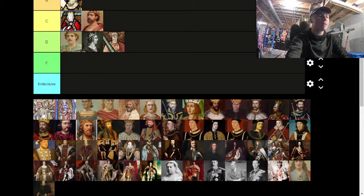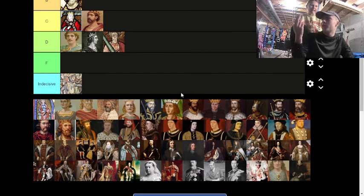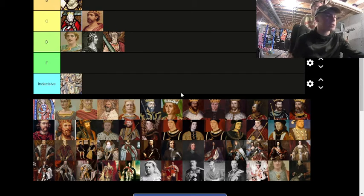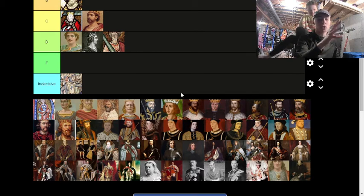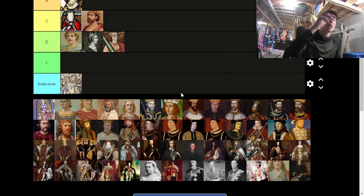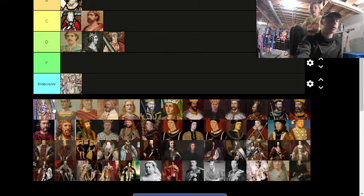So Sven Forkbeard, I'm going to put him in indecisive. He was only king for a few months. He wasn't even king for that long, so you can't really give him more. All he did was take over from Athelred, which is a good thing, because Athelred was a bad king. But he didn't last long, because Athelred took back the throne. But Sven Forkbeard's son, Canute the Great, was actually pretty good.